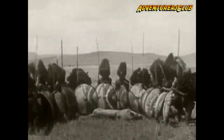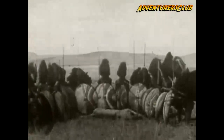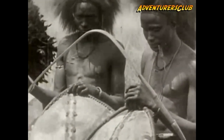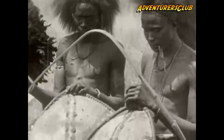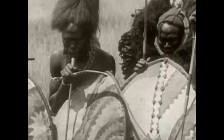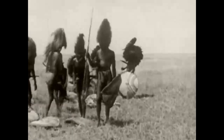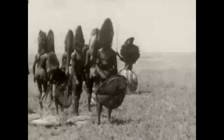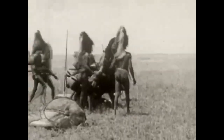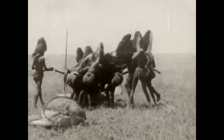Strange to say, the victors appear unhappy over their victory, for the lion is a symbol to them of everything great, and they worship his power with deep respect. Finally, the end of this day of thrills is the Maasai tribute to their fallen foe. Reverently, they move the carcass of the lion to another spot than that on which it died.